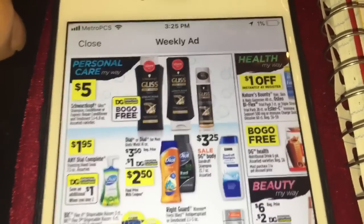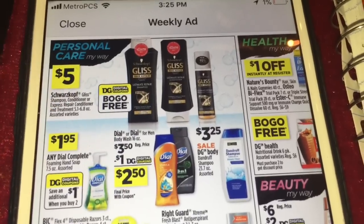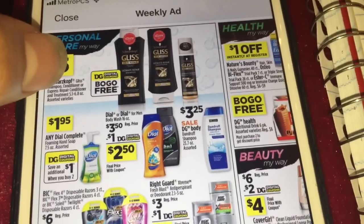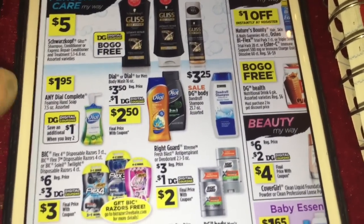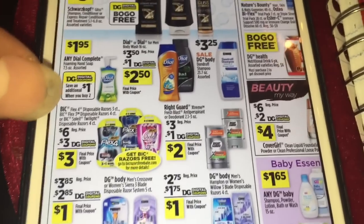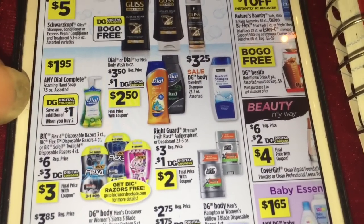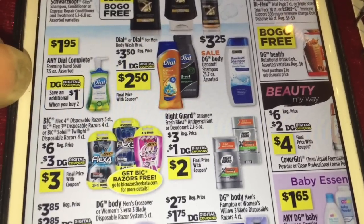The other thing you're going to be getting is the Suave shampoo and conditioner. They're going to be priced at $5, and there is a digital coupon: when you buy one, you get the other one free. For that, on Savings Star, you're going to be getting $2 when you buy one. You're going to be getting the Dial hand soap. They are priced at $1.95. There is another rebate on Savings Star, $1 when you buy two, and there is a digital coupon, $1 on two.